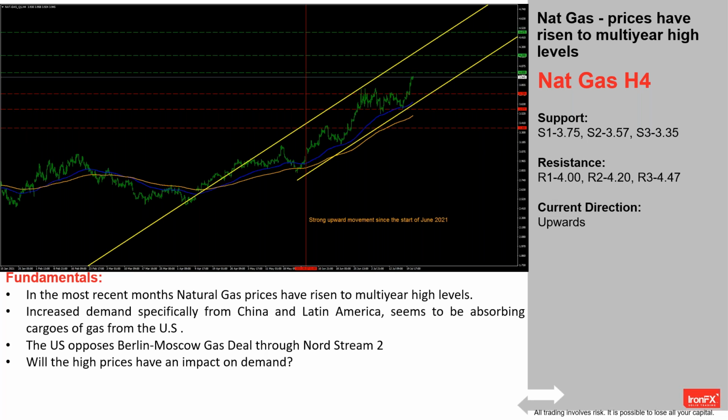This matter can greatly affect natural gas prices. Thus, we would suggest traders monitor the developments on this front, as they may provide hints on further price action, possibly creating openings. Okay, so if you're a natural gas trader and you know that it's hitting multi-year high levels, you want to know the reason. What is the fundamental? What is happening here? Ask the questions. Why is this happening? What can I understand?